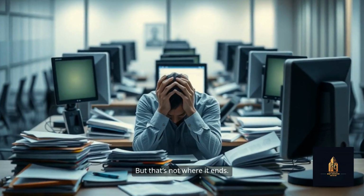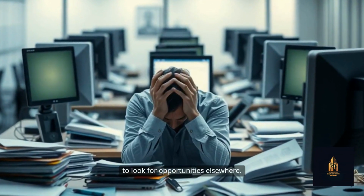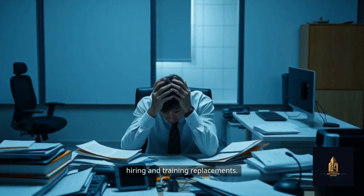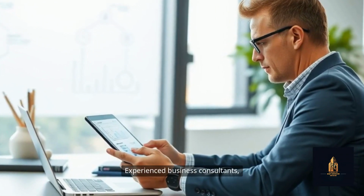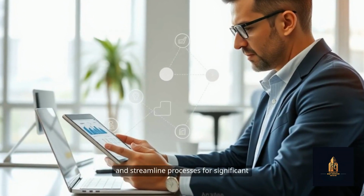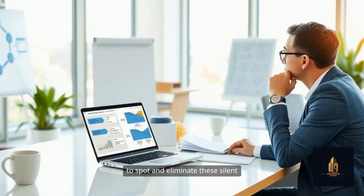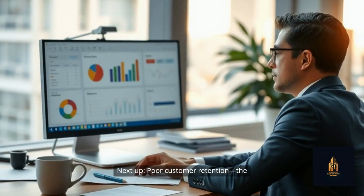But that's not where it ends. Inefficiencies frustrate your staff and can even push your best people to look for opportunities elsewhere. Talent drains, morale drops, and suddenly, you're spending even more resources hiring and training replacements. These subtle but relentless profit leaks can be halted. Experienced business consultants, with an objective eye, can analyze your workflows, identify bottlenecks, and streamline processes for significant cost savings and productivity gains. Often, it just takes a fresh perspective to spot and eliminate these silent killers before they do lasting damage.